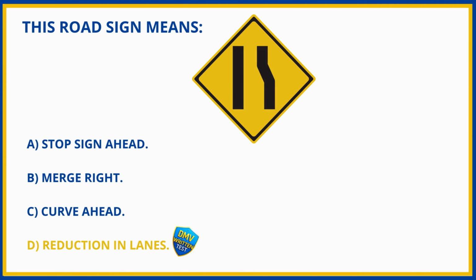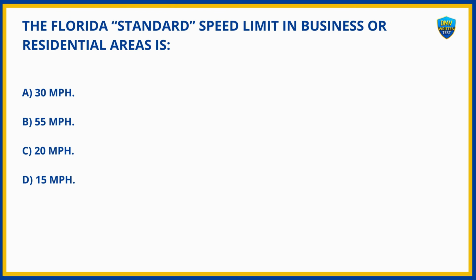D. Reduction in lanes. The Florida standard speed limit in business or residential areas is A. 30 miles per hour. B. 55 miles per hour. C. 20 miles per hour. D. 15 miles per hour. A. 30 miles per hour.